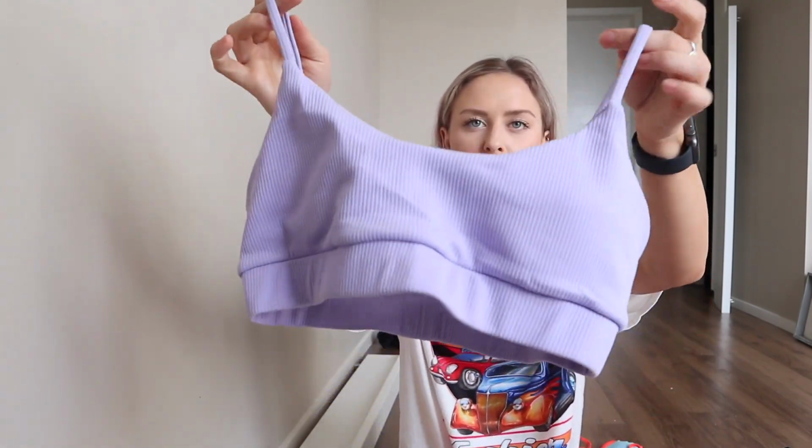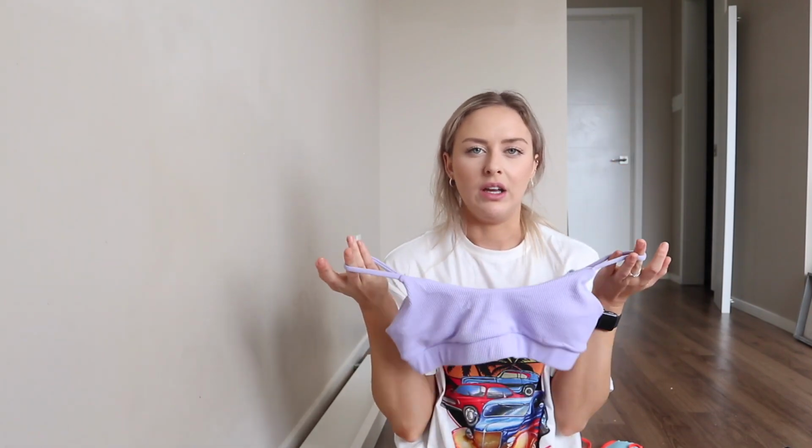But I wanted to talk about this one really quickly. I would normally never go for a purple. I honestly don't even think I own any purple clothing. I put this one on and I showed my roommate, and she was like, wow, that actually looks really good on you, that color, especially because I have blonde hair. And I was like, I've never even thought to order a purple swimsuit. So I'm really impressed with this one.